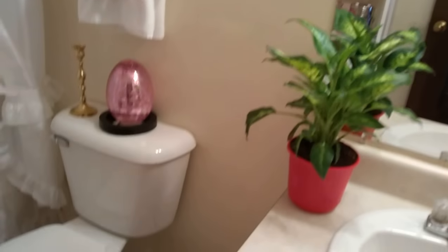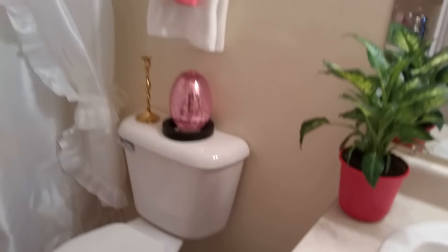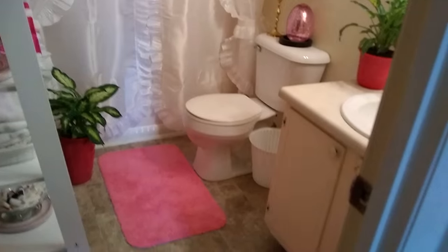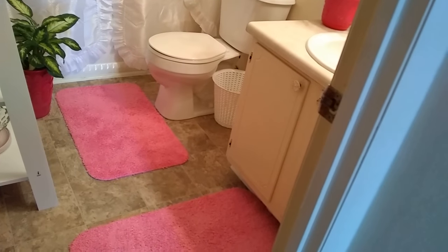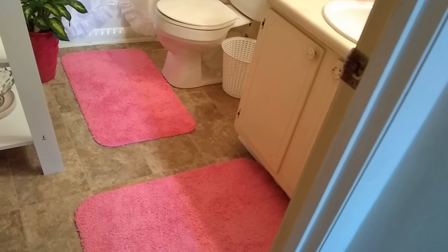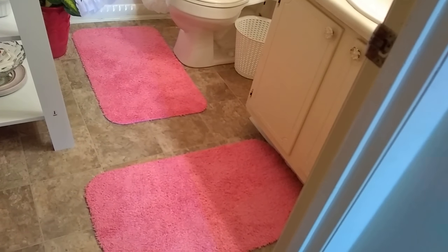And down by the toilet, I just placed a white trash bin, trash can, whatever you want to call it. And on the floor, I just put two fuchsia, pink colored bathroom mats, or bathroom rugs, whatever you want to call them, just to bring out the fuchsia color. Very nice. I bought those from Walmart.